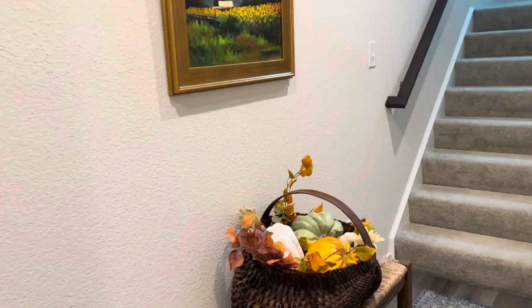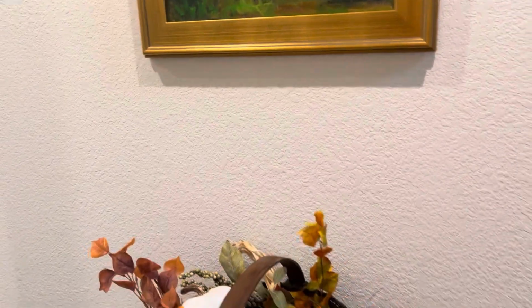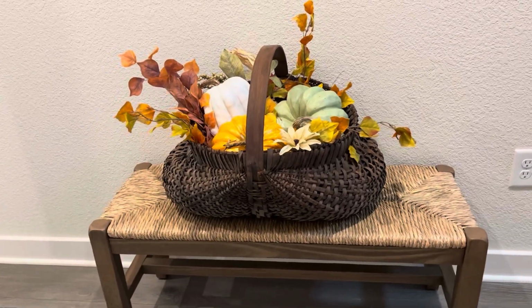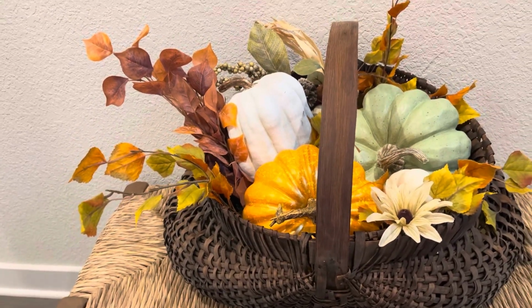This area right here is the entrance where you come and go from the garage and up the stairs to the second floor. I moved this bench over here. I had it in the kitchen, but I moved it over here and just set this old fanny basket filled up with some fall goodness.